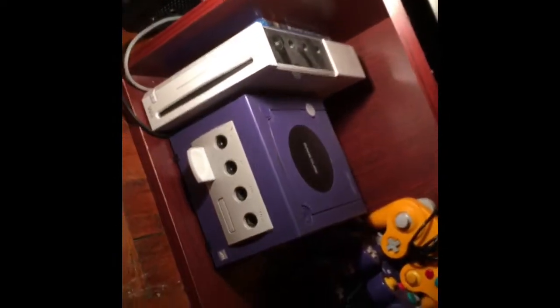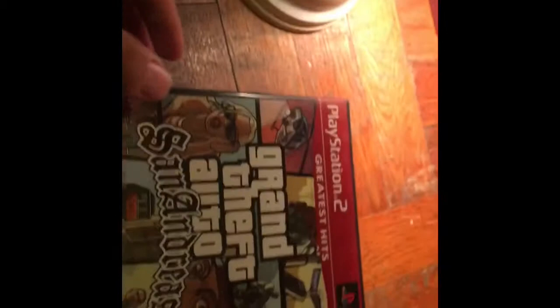Here we have a brand new, out of topic, but brand new PS2 remote, never used. You know, got it from a flea market as well. Very cheap price. And another PlayStation 2 remote in black. Been used before though. Now here we go into my childhood.